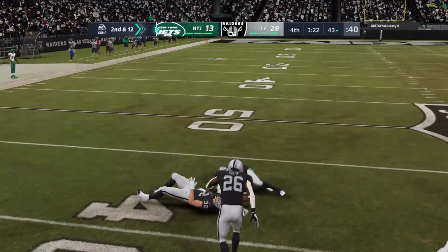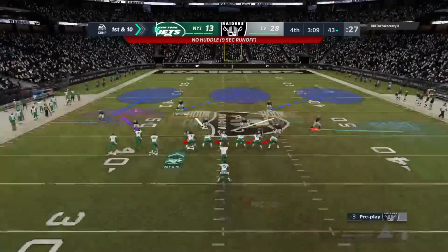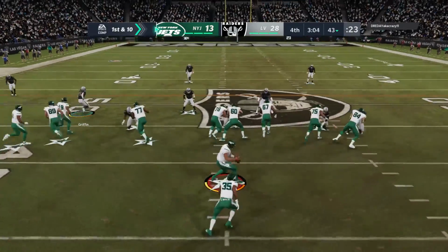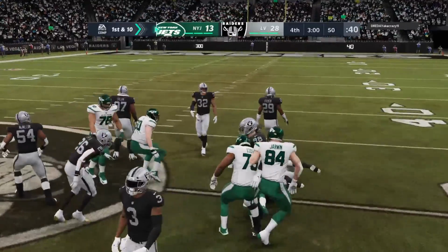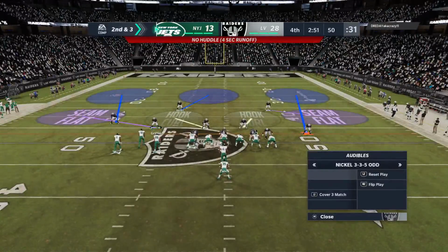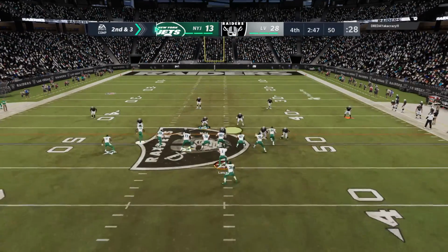Looking for Perriman there. He's got him. And they get him down, but not before he takes it across the 40-yard line. 19 yards the pick up there. Move the chains. 1st down. Now it's Penny. A good burst there gets him 7 up to midfield. A good run got 7 on 1st. Here's 2nd and 3. A 7-yard pickup brings up 2nd and 3.